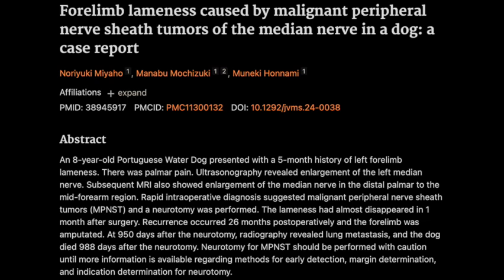Oh, sounds intriguing. So we've got an 8-year-old Portuguese water dog. And this dog had been dealing with intermittent lameness in his left forelimb for about 5 months. So not all the time, huh? Exactly, coming and going. Tricky. And get this, there was visible muscle atrophy in that limb. Oh, wow. So already some red flags there.